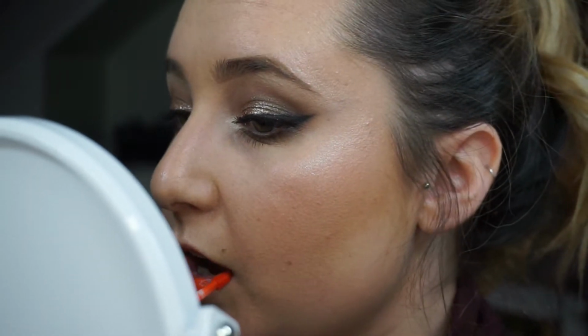Oh, shit. It's like neon. Whoa. I don't like this at all. I'm sorry, Kathleen. But this just does not look good on me. It definitely looks different in person. Like, it's actually pretty in person. I'm just gonna put the lip gloss, the glossy lip in Moonchild, on top.